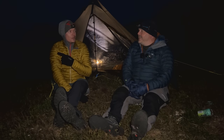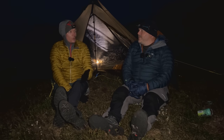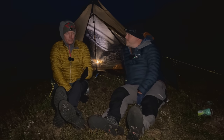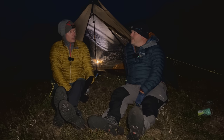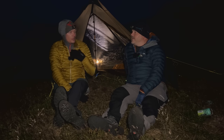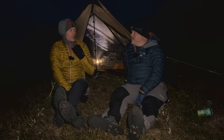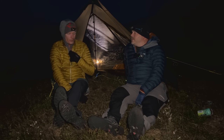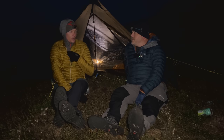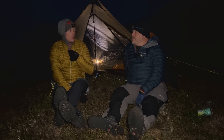I used that all through last winter, just layered up with my Rab Argon down pants on, my hot socks. And I never sleep in a down jacket. But what I always sleep in is what I've got on now. When I get to camp and set up, I always change out of the clothes that I've walked up in.